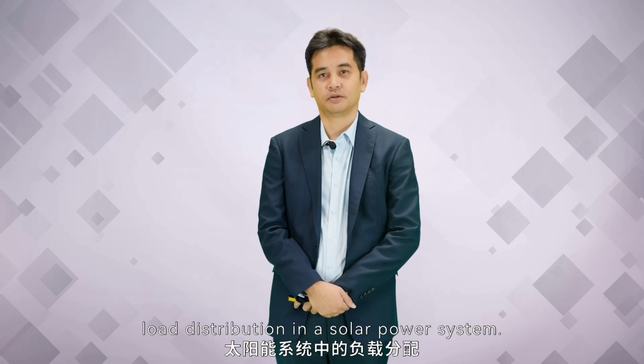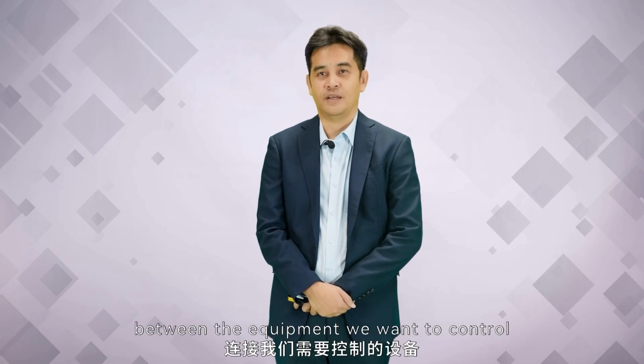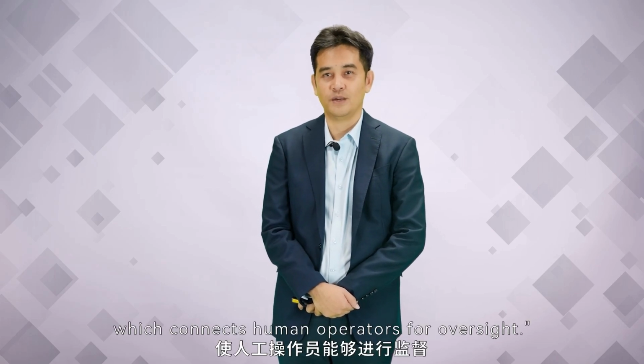This slide provides an example of how a PLC is used to manage and control load distribution in a solar power system. You can see that the PLC acts as a bridge between the equipment we want to control and the monitoring system, which connects human operators for oversight.